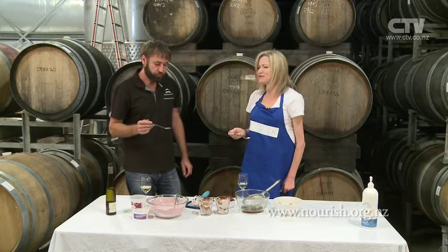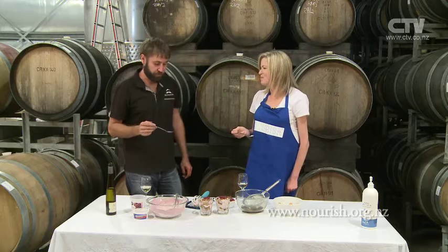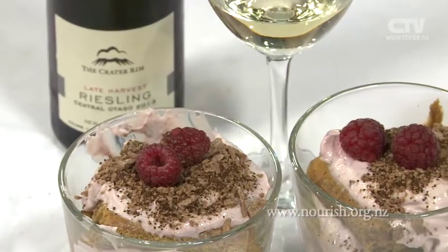That's soaked right through, and the sponge is really lovely and soft. The coffee already really comes through quite nicely. Yeah, it does. I think that'd be a perfect match.